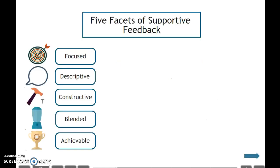In the peer review process, it is important that we deliver feedback in a positive manner that inspires professional development and encourages us to use peer review as part of our daily practice. We can accomplish this by incorporating the 5 facets of supportive feedback into our peer review process. Click on each of the 5 facets to learn more about them. Think of ways we could use them to support effective peer review.